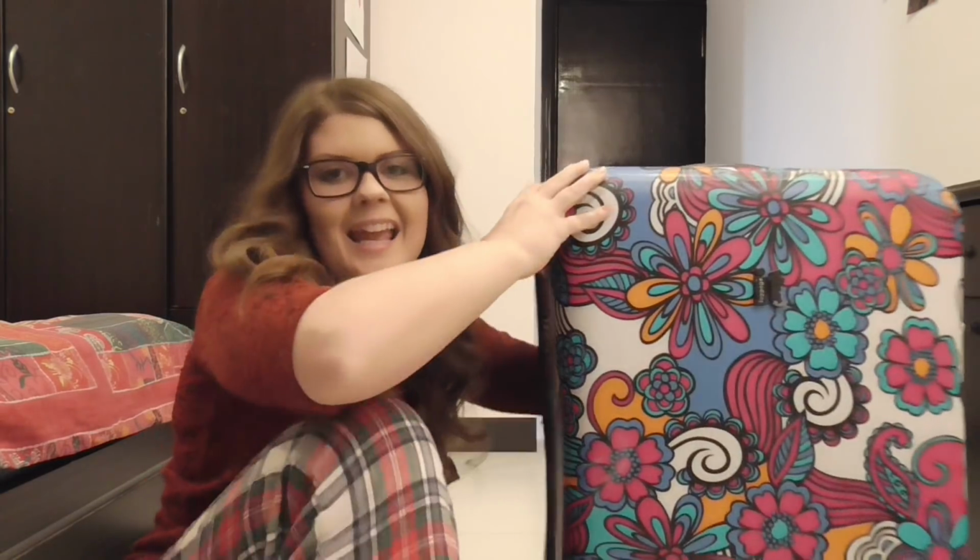Side note, there is a reason why I'm wearing my pajama bottoms at like 5 o'clock in the afternoon, and it's because I want to pack my jeans and take them home with me. It's not just because I'm a bum around the house, although that is also true.